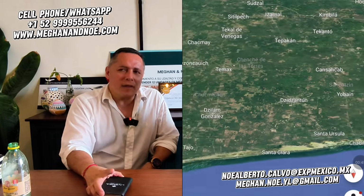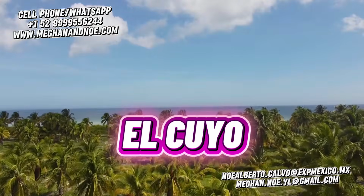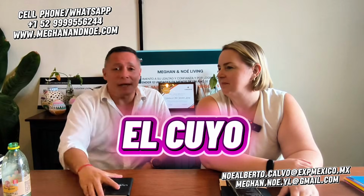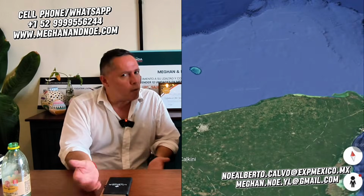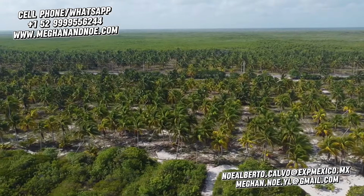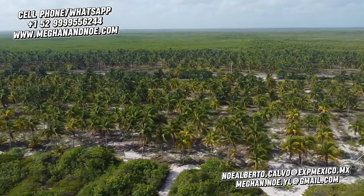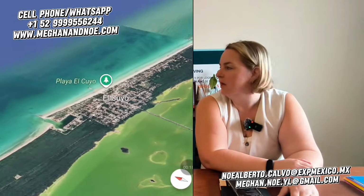And there's a few projects happening there. And then if we continue further, we end up in El Cuyo, which is the furthest beach town of this state. It's literally next to Quintana Roo. But those places are still in ruralish kind of growth mode. So I will say infrastructure is not as advanced as the other beach towns that are close to Mérida. They're a bit more remote. And so when it comes to the infrastructure advancements, etc., I don't know. I'm not sold on being far away.